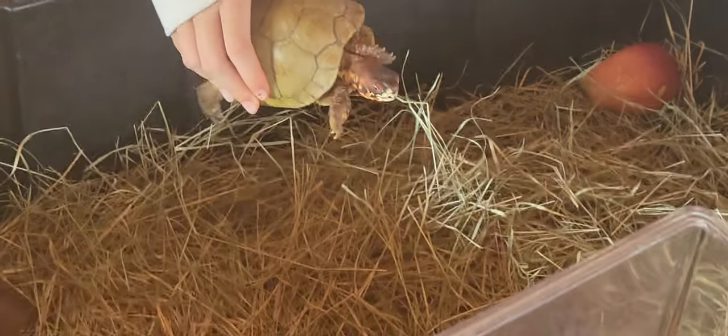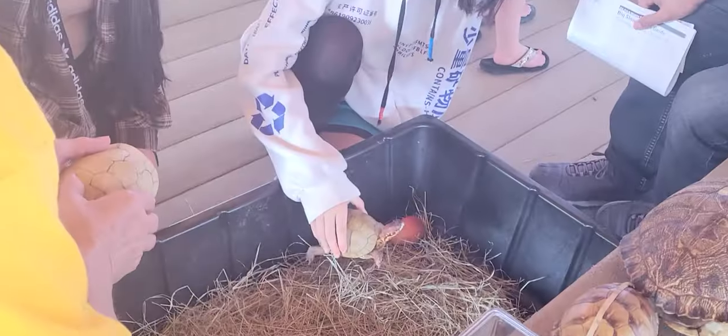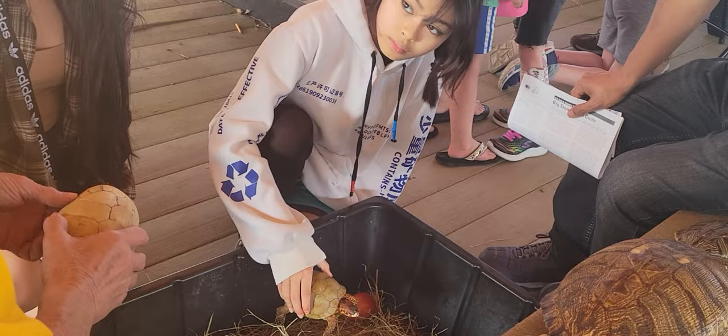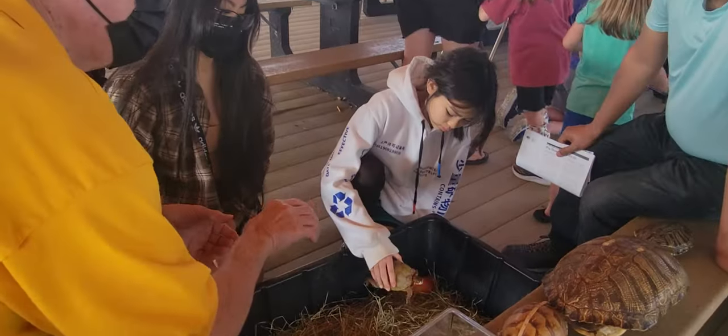There's the baby. So you've heard of people carving their initials in the back of a turtle? Well, that's living tissue. They could die. And we lose a lot of these to the red ants. And then a lot of them get run over or they go over a curb.